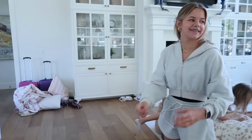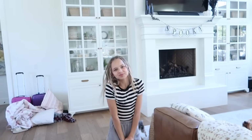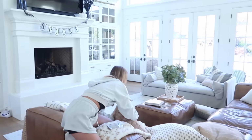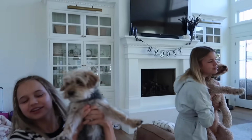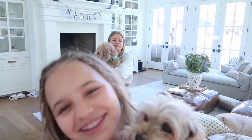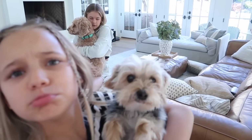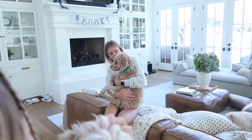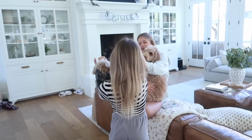These girls are getting ready to head out. They got their bags packed. They're ready to go. I'm so excited. They're ready to go to St. George, Utah with their friends. It's a 4-hour drive and they're gonna have some fun. Are you gonna miss your pups? Yeah, we're gonna miss this little baby. And that one. And this one.